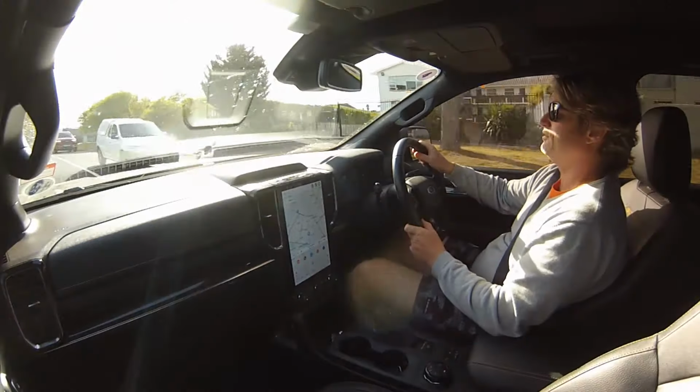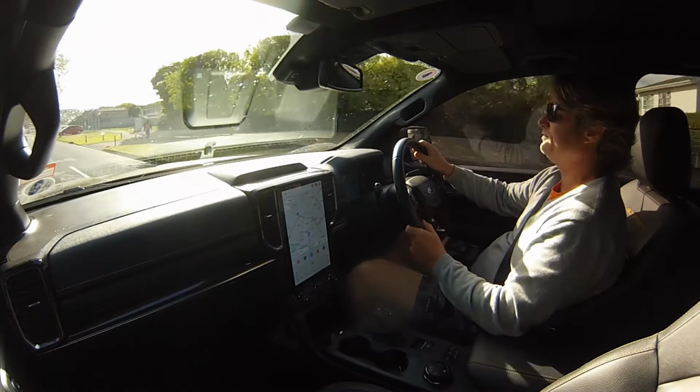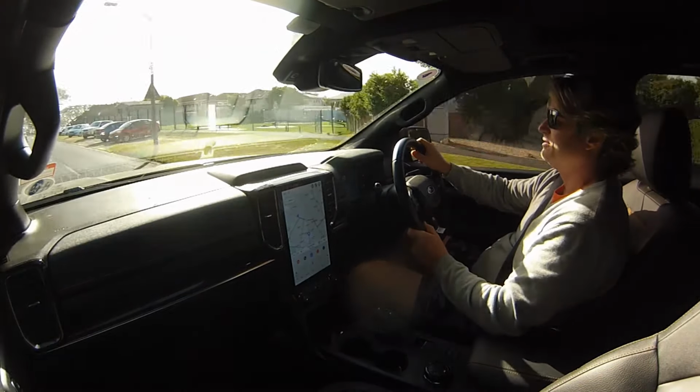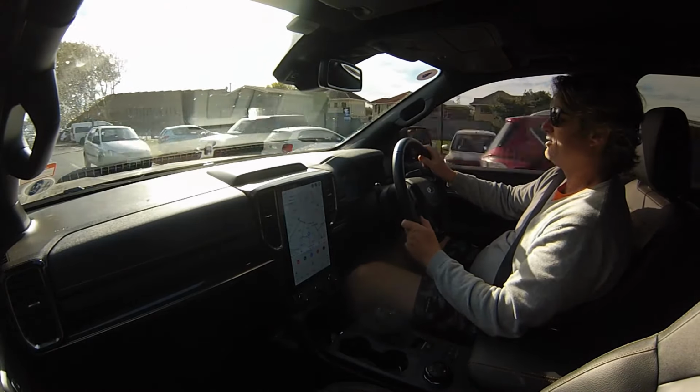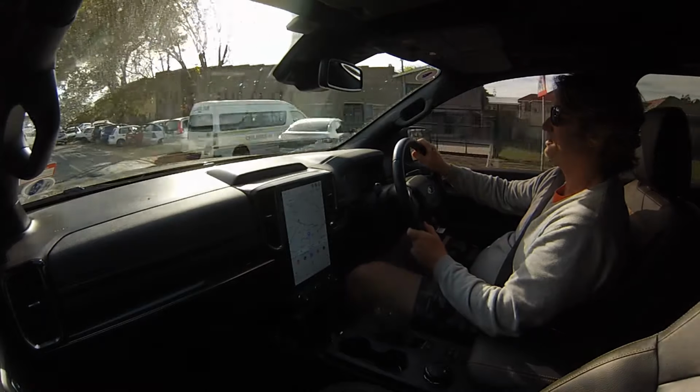Sometimes it feels like the wheels aren't even on the ground anymore. It's just kind of floating in the air, which is a good thing. It's a real good thing.